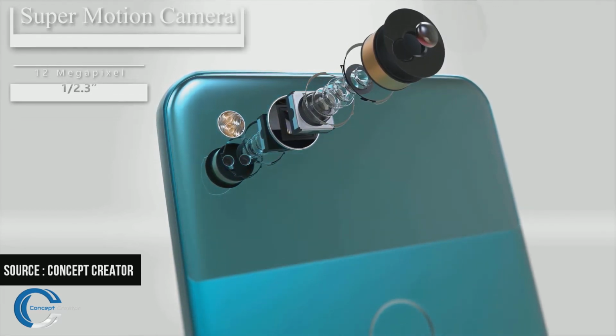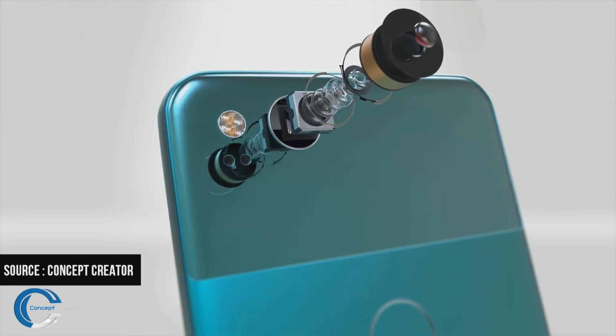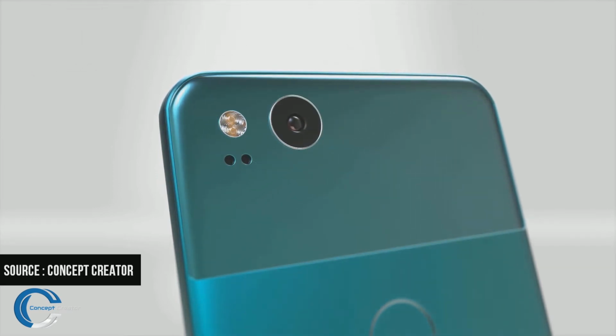And my guess why the camera module for this phone is a lot bigger is probably to integrate a wider f-stop, guys. So maybe an f1.7 aperture, or if Google can even lengthen it out, maybe an f1.6 would be good, because LG's V30 device actually has an f1.6 aperture in their camera. Now right next to the camera we also see a small hole for the microphone, and next to that we also see the dual tone flash.